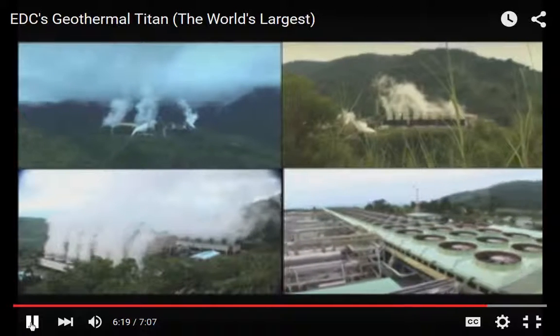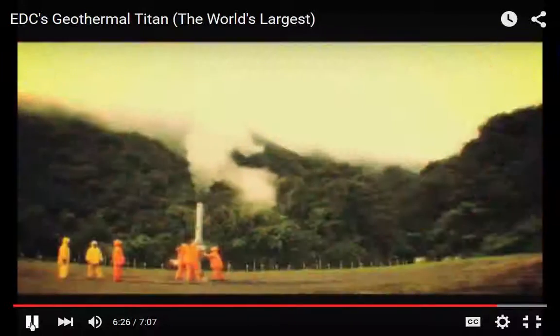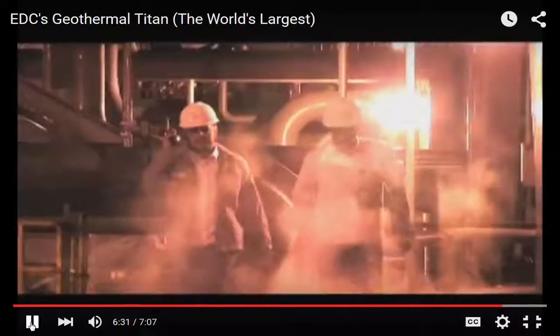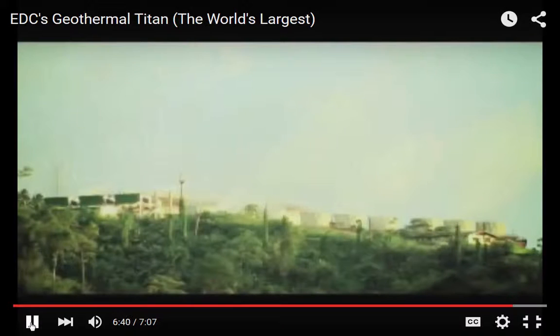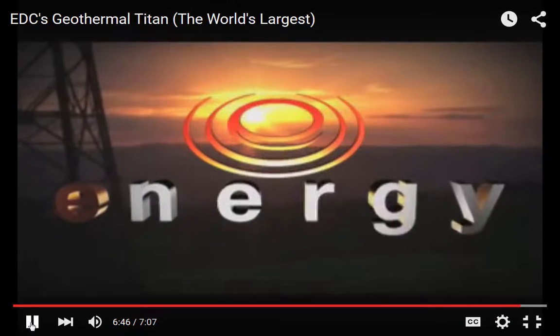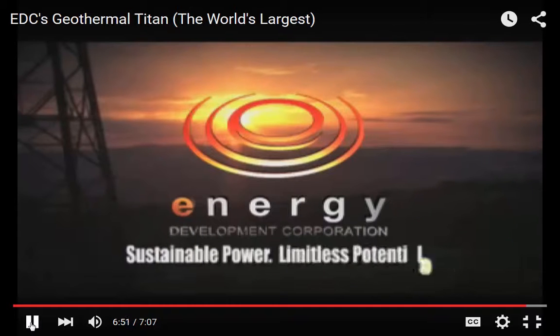Geothermal Power Complex. Empowered by Promethean vision. Built by great minds and hands that opened new frontiers. A titan that is set to spread to the world infinite power and infinite possibility. We energize. We deliver. We sustain power. We sustain life. We are the Energy Development Corporation. Sustainable power. Limitless potential.